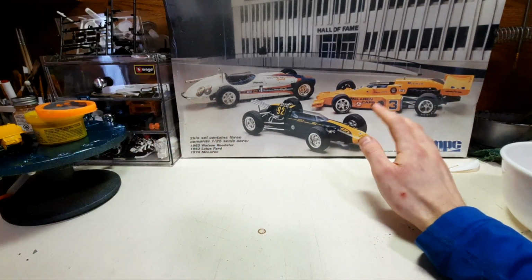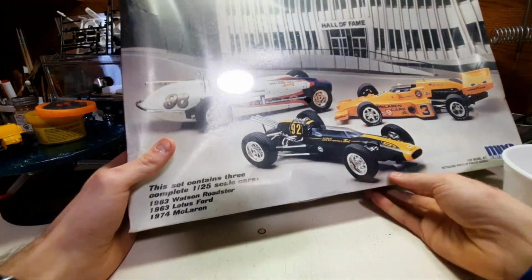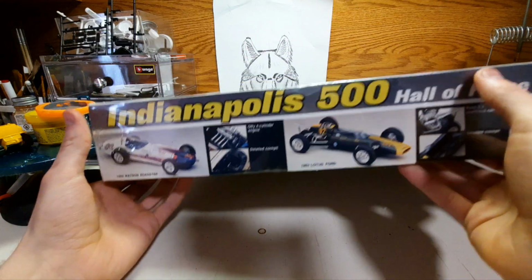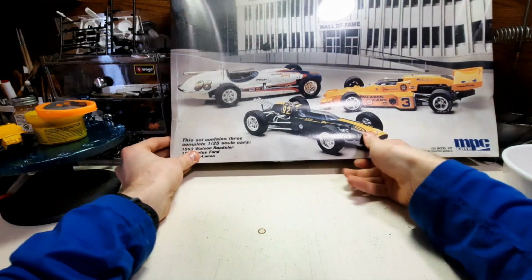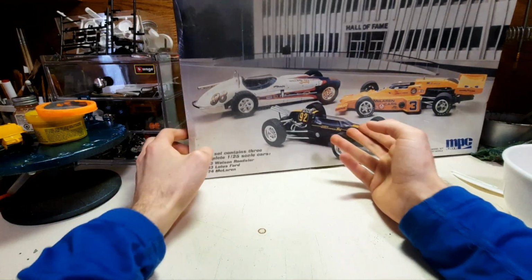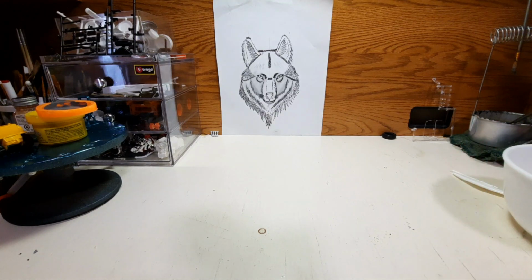And of course with these 3-packs you do get good value for what you get. With something like this you get all 3 cars, and then of course you need the supplies needed to build it up, but otherwise it's really nice to have. Now I do have quite a bunch of other 3-packs, so having another 3-pack doesn't really hurt. I didn't exactly need it, but I figured to get into the IndyCar stuff and vintage racing, it'd be a cool kit to have. Plus, I've got stuff to keep me busy for a while. So I got those out of the way.